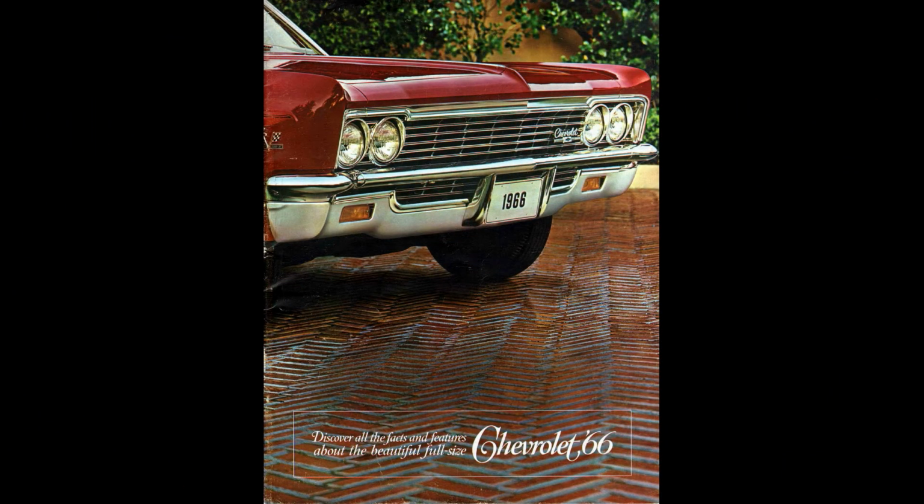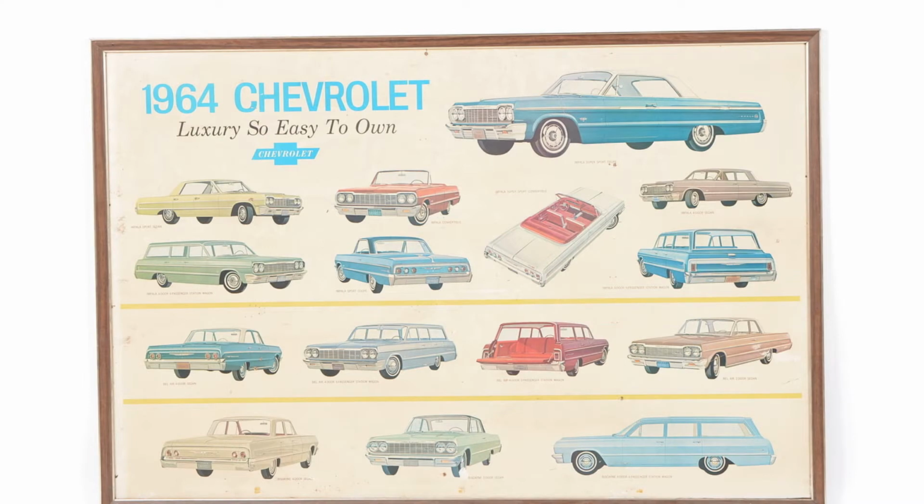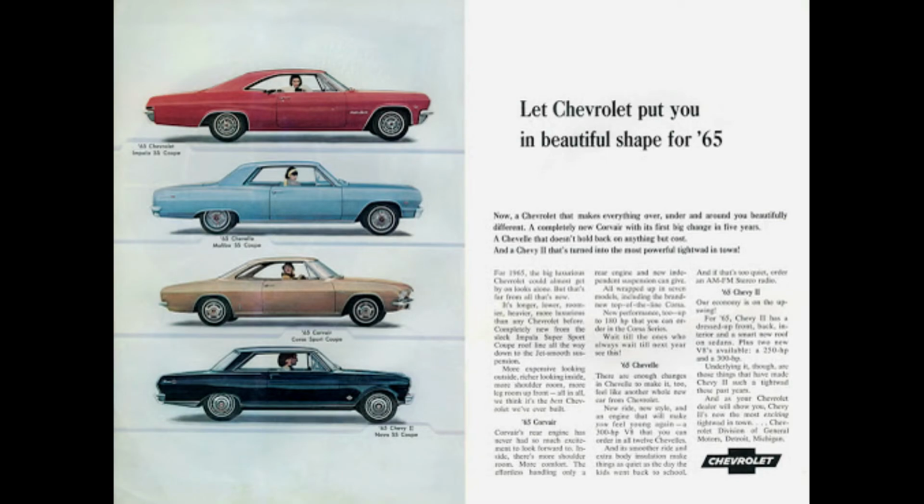The 1966 full-size Chevys had a lot in common with the previous year, but there were also many new styling and mechanical features not seen in 1965. The full-size lineup from Chevrolet in 1964 had a wheelbase of 111.7 inches, same as it had been for several years prior. In 1965, these cars' wheelbase specs were now increased to 119 inches, over 7 inches longer.